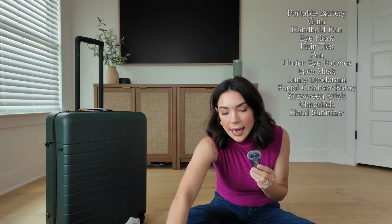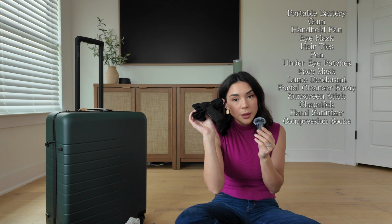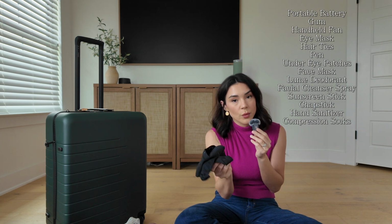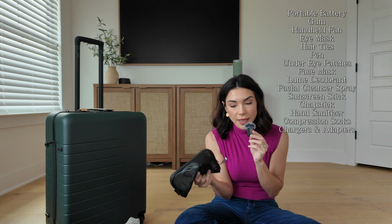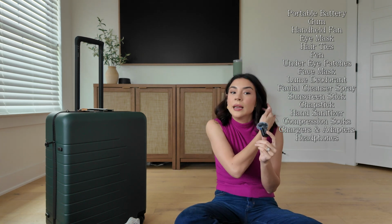Okay, what's next? I, of course, have compression socks, and I'm bringing 2 pairs, one for the way there, one for the way back. I, of course, will have all of my chargers and adapters and stuff like that in my bag. I will have headphones and my phone, but for the most part, that is my in-flight survival kit.